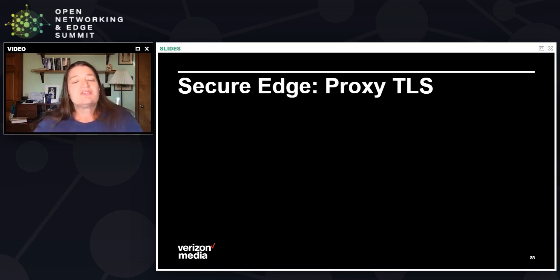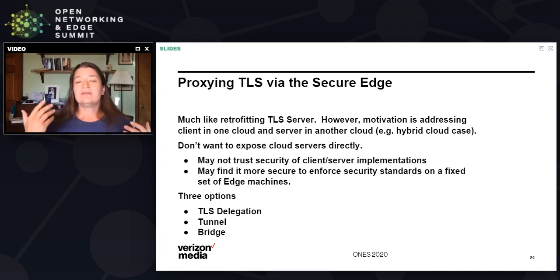So with this technology, we've implemented a secure edge to proxy TLS as traffic is entering and leaving our various clouds. So it's a lot like retrofitting the TLS server. A server in a cloud, we may not want to directly expose to the outside world. So we have this edge that's proxying requests towards the servers. We don't want to expose those cloud servers directly because we may not trust the implementation completely.